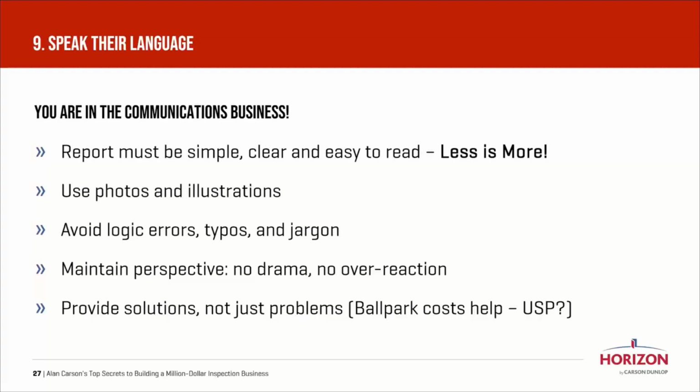Speak their language. When people ask me what I do for a living, I don't tell them I'm in the home inspection business, at least not at first. I say we're in the communications business. And then I very often add, we just happen to do home inspections. So this is who we are, and this is what we do. And when I mean communication, I mean verbal, I mean written, I mean reports, I mean website, I mean social media, I mean emails, the whole gamut.